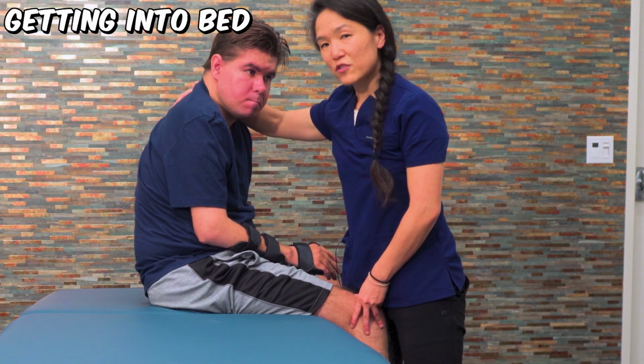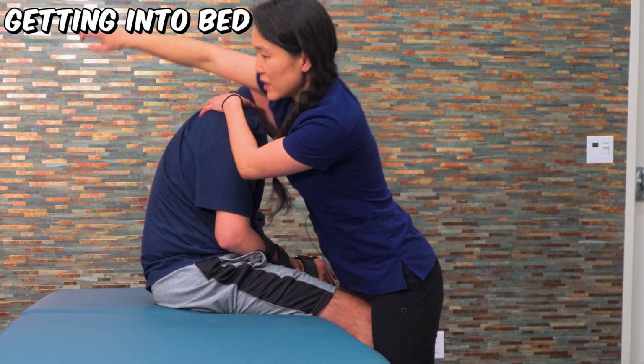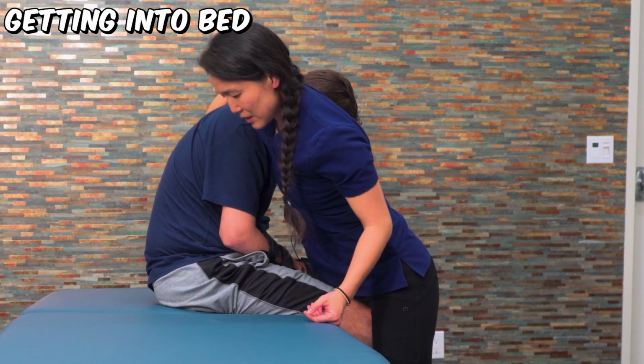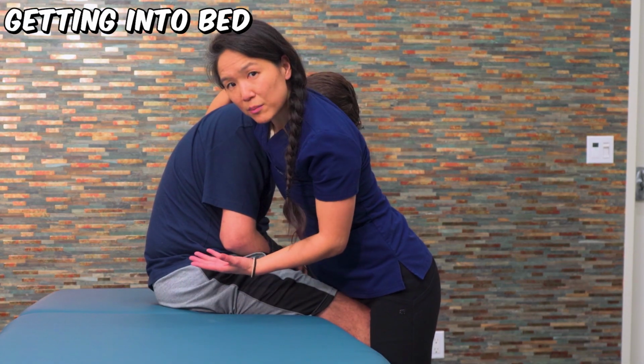Okay? If the patient is a strong pusher, sometimes I will even wrap my arm like this to gain control over their hip and their trunk for positioning in bed also.